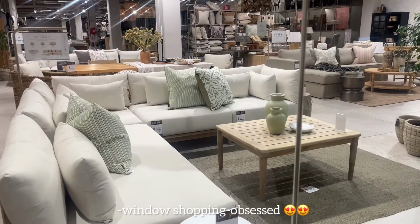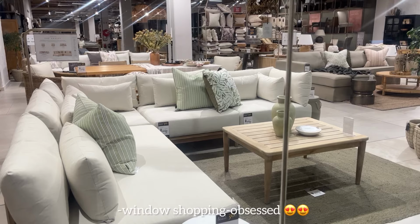This couch is so stunning. It is absolutely breathtaking.